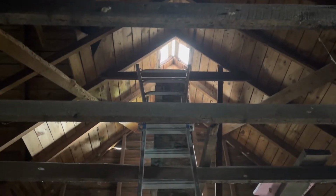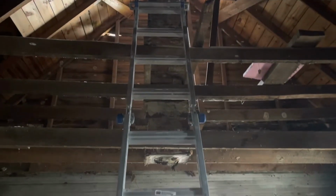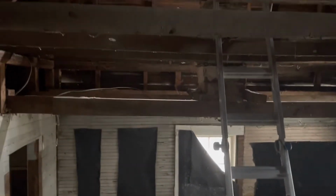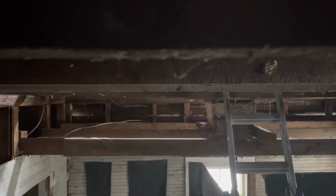That was a little hinky, and now I've got to get this down, mainly because if we go up the old ladder, I can't go up too far because I've got nothing to hold on to up here. You can probably see about level how those boards are sagging because of the weight of the chimney.